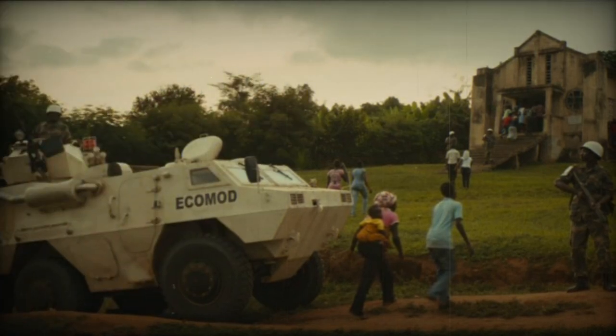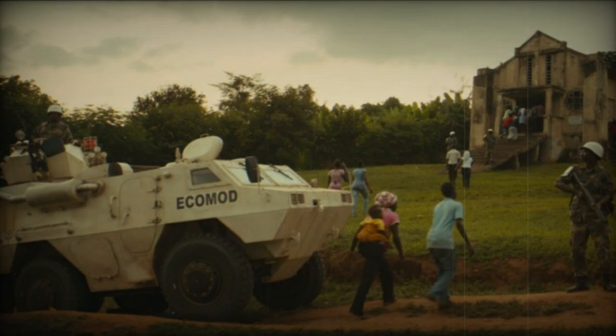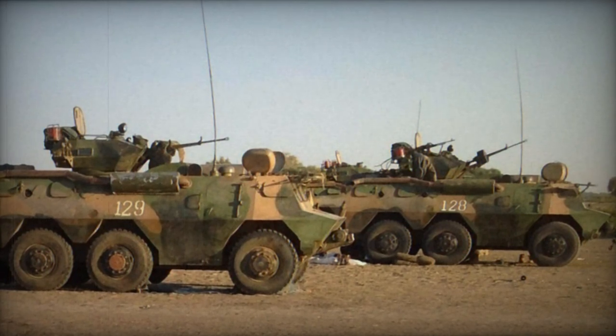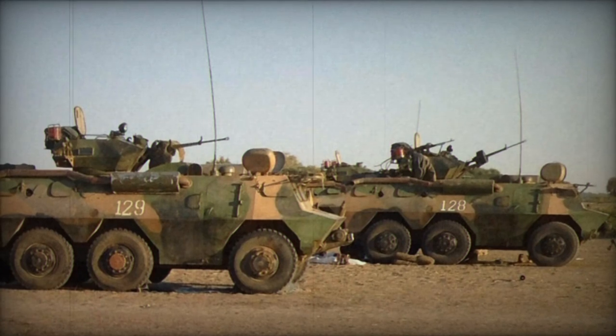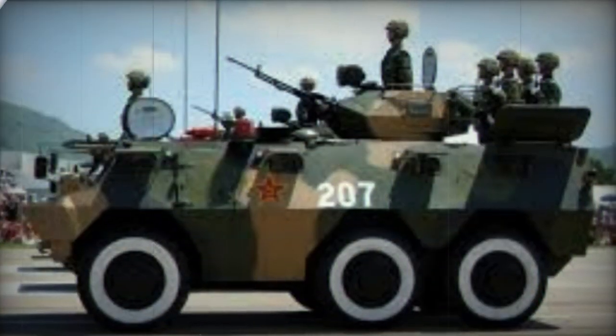The WZ-523 is a Second Automobile Plant product, although it is marketed by Norinco, carrying up to 10 fully equipped troops who enter their compartment via a single door in the hull rear. Roof hatches are provided. The vehicle is based on the chassis of the Hanyang HY427 6x6 heavy utility truck.